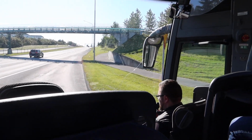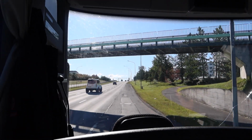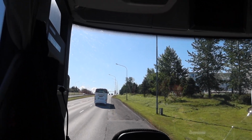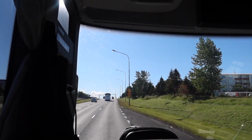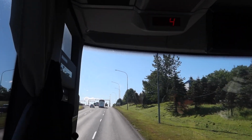Your guide today, and next to me is Tomek. He's our driver. Now today's South Coast tour is supposed to take about 11 hours to finish. It can be a little bit longer. We'll see.